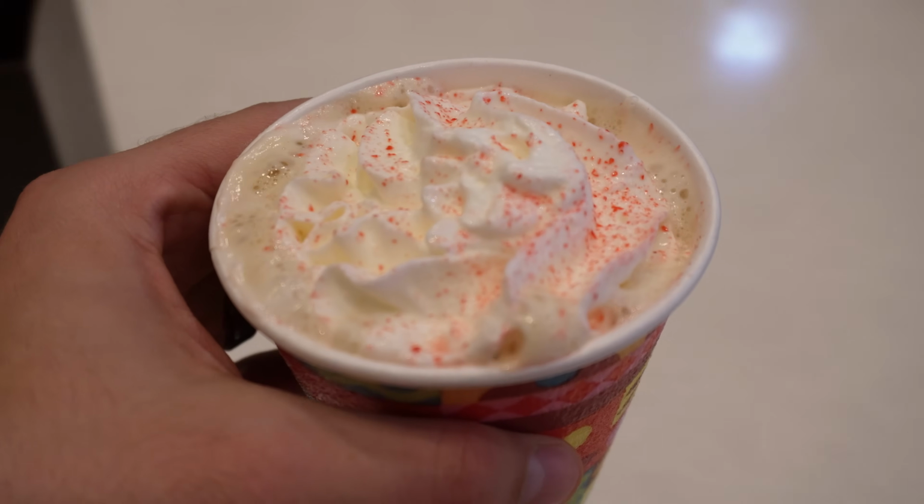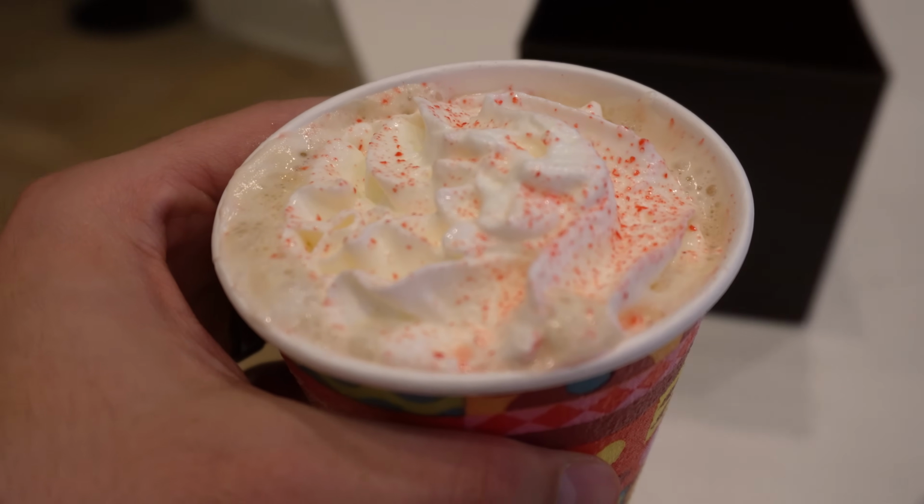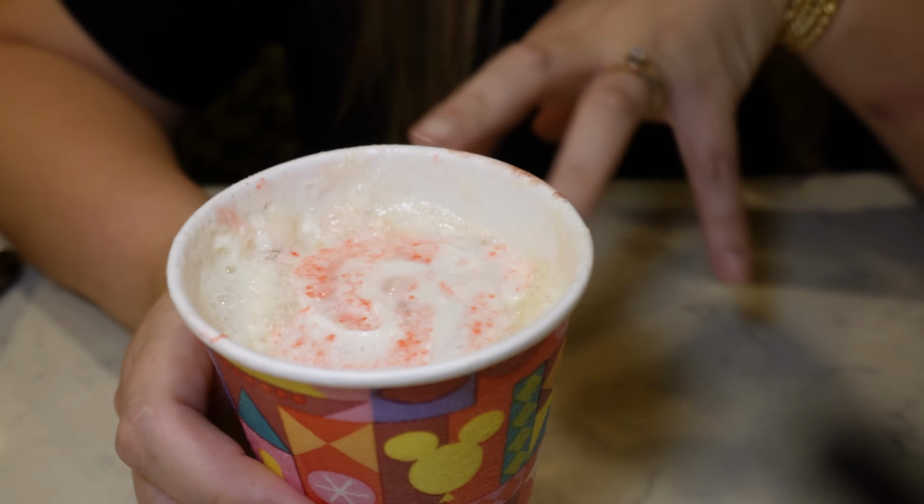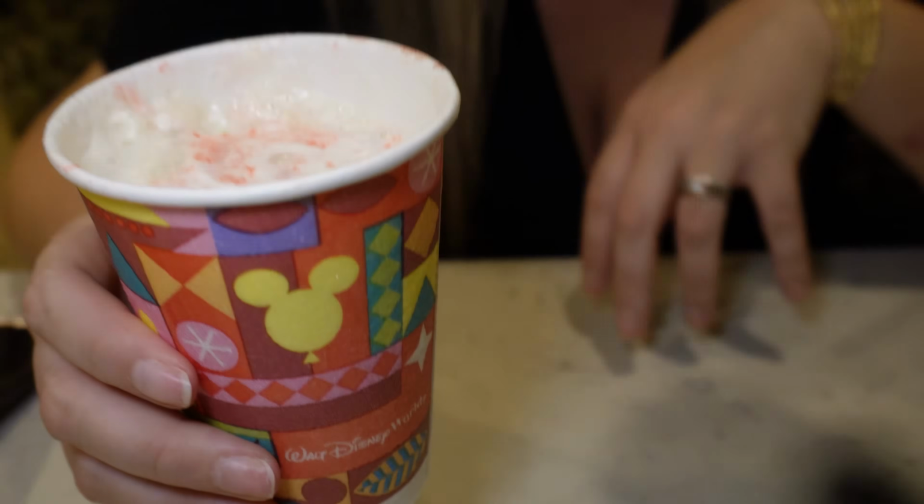Peppermint is only the garnish on top. I don't believe that there is a peppermint syrup or anything in here, so it doesn't taste artificial, which is nice. I'm excited. I'm gonna give this an 8.